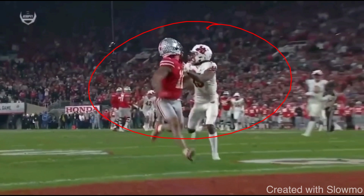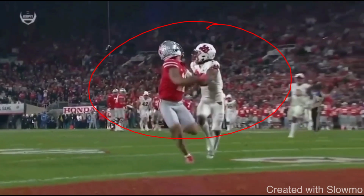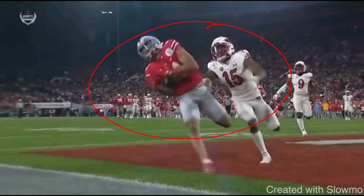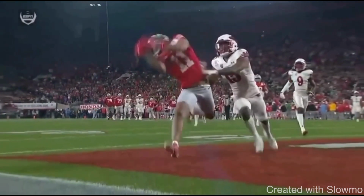So many young wide receivers struggle to make catches downfield. They struggle with the over-the-shoulder catches, and it really comes down to two things. Number one, you have to trust your eyes. So when that ball is thrown, so many wide receivers think they're looking it in, but they don't know exactly what that means. A good phrase that I tell my wide receivers is that you want to try to take a photo of the football when it makes contact with your hands.